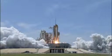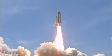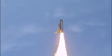In the Space Shuttle program's nearly 30-year history, a TAL site has never been needed, but that doesn't change the intensity of preparations for the team.